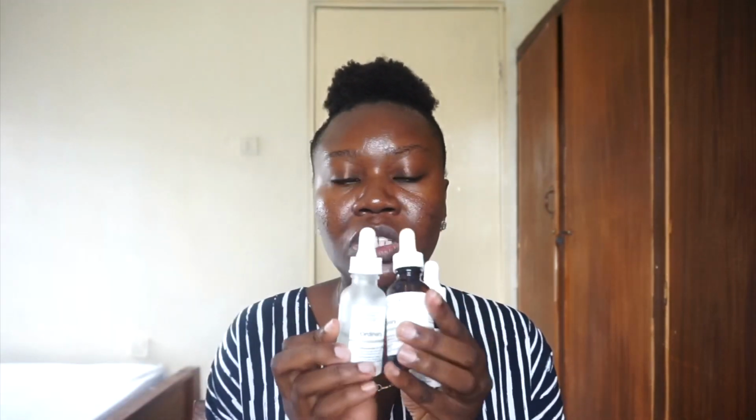And then I use the serum, and I use a moisturizer. Deciem recommends that you don't use ascorbic acid and niacinamide together, so I would suggest that you don't use these 2 serums together. You can decide to alternate them, so you use this the first day, then use this the second day, or you use this in the daytime and use this in the night.